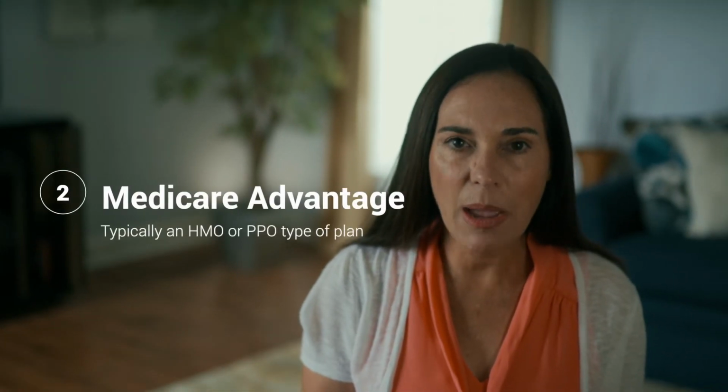Also optional is a Medicare Advantage plan. This type of plan is typically an HMO or PPO type of insurance. It takes your Part A, your Part B, and many times your Part D and wraps it into one plan that is run by a private insurance company who is now managing your health care. The premium can be anywhere from $0 a month to over $100 a month, just depending on the plan.